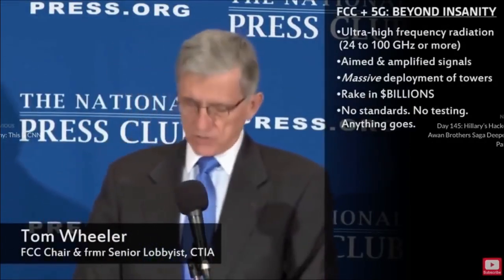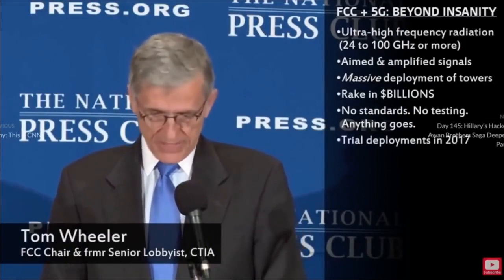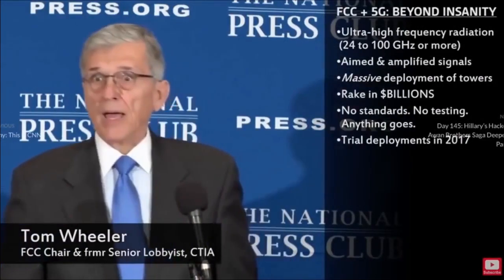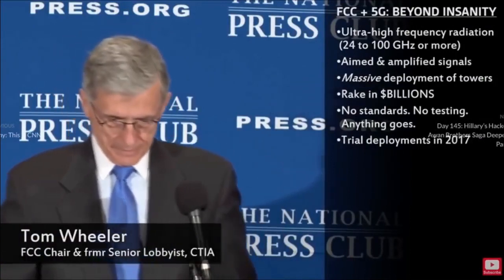We're already seeing the industry gearing up to seize this opportunity. Verizon and AT&T tell us they'll begin deploying 5G trials in 2017, and the first commercial deployments they're talking about are expected in 2020. And we're not done.